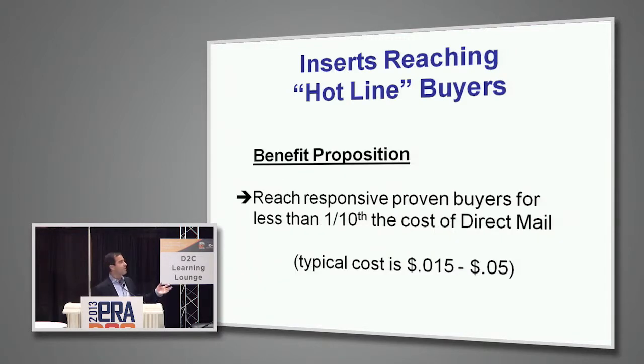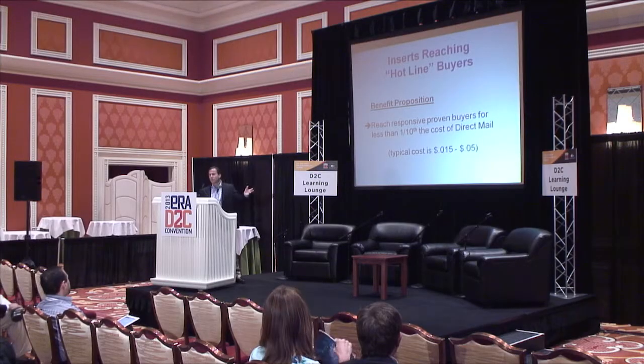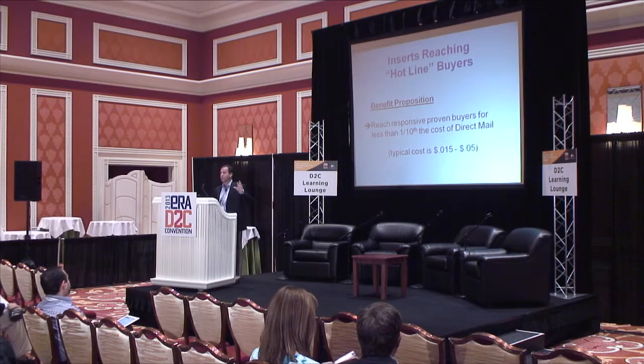The benefit proposition is that you can reach these people for less than 1/10 the cost of direct mail. Some people look at insert media and they say, wow, that's expensive compared to traditional print, but it's not expensive compared to direct mail, and that's what it should be compared to because it's more responsive than traditional print. Typical cost is around $0.015 to $0.05 to reach a proven buyer.